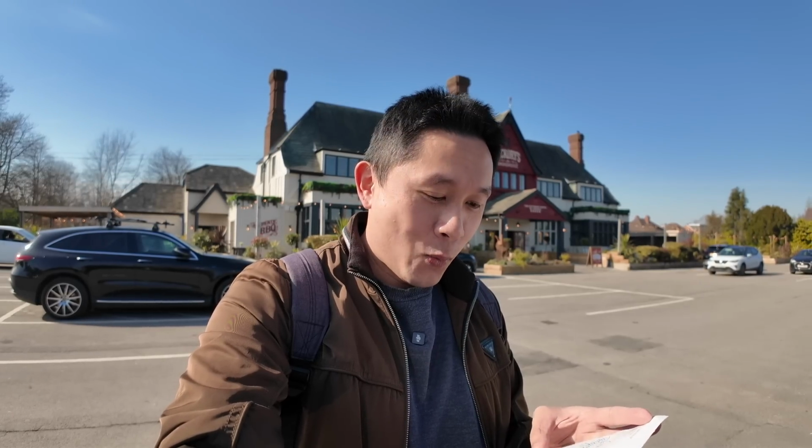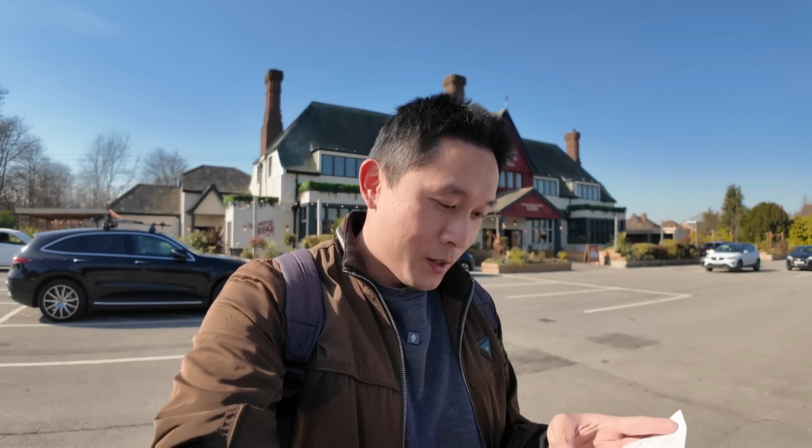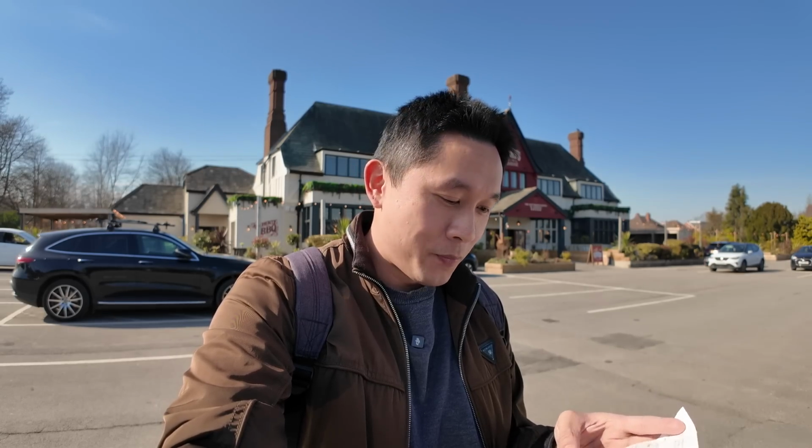Right, let me give you a total cost of that meal. Okay, so the total cost of that meat platter was £34, and there was clearly enough for 2 people, so if you split it between 2, that's great value. You even got some free popcorn thrown in, which was really delicious too. It was sweet and salty, a really nice flavour.